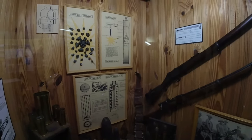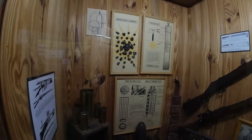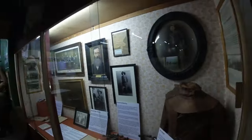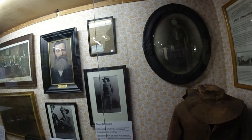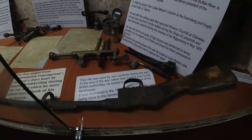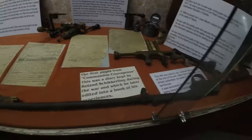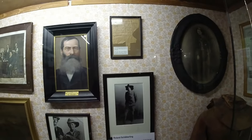Cordite in the cartridges. Don't really understand cordite. I think I asked Alan. I can't remember what he said. It was buried under a Boer farmhouse. It was found in the 1980s when someone was renovating the house.